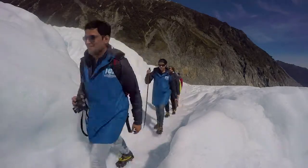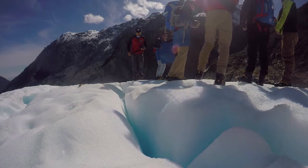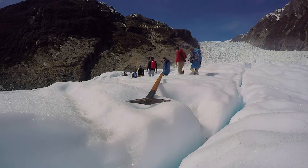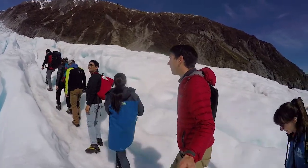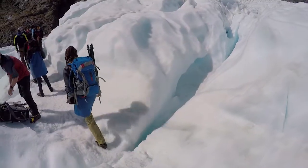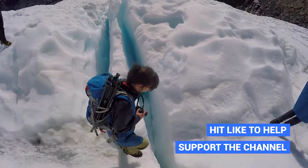The crevasses here are so big and so deep that they can fit buildings within them. Actually, they did find over a 70-meter deep crevasse only a few days ago. That means that if we fall in them, we will never ever be found again. But luckily, Tak and Tom really know what they're doing. They have a combined 15 years experience hiking on glaciers, so they will be taking us all around the glacier, telling us all about the glacier, despite the fact that the glacier is riddled with those massive crevasses.